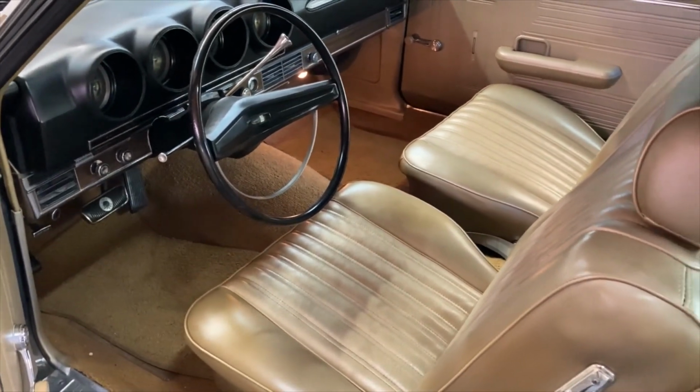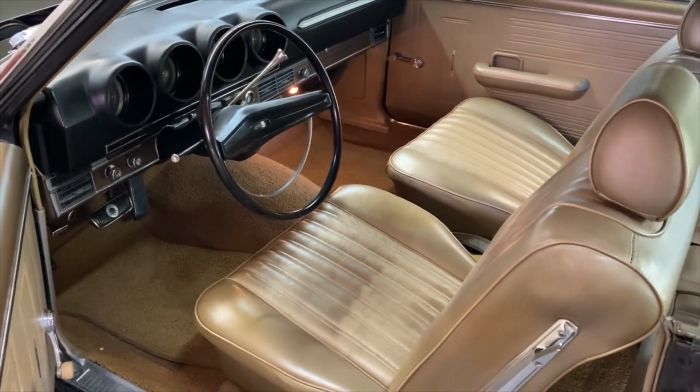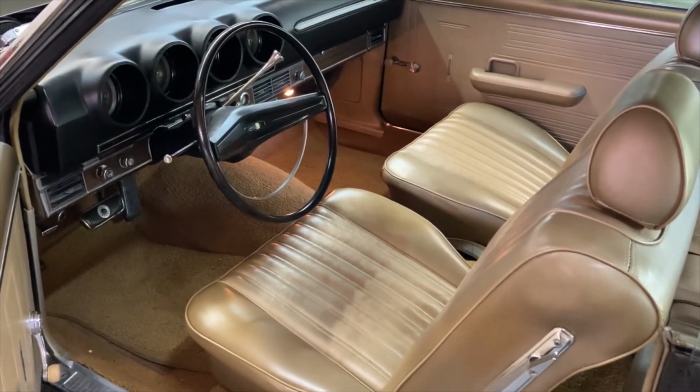I think I need one. Can you just lend me this for a while? I'll do a whole series of videos of me driving it all over.